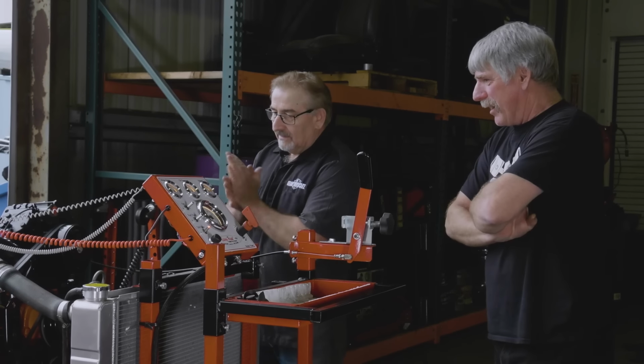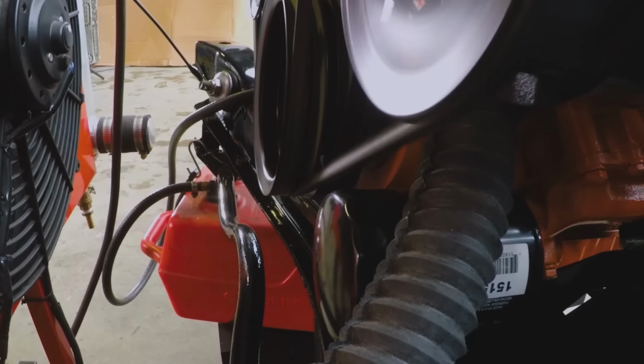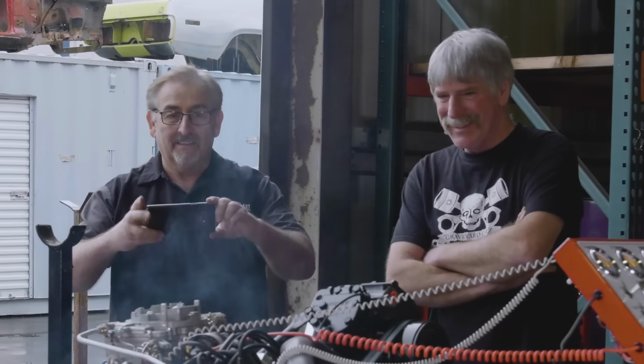No more does an engine go in a car that hasn't been ran on the engine run stand. So this little engine had to be ran on the engine run stand before we could install it in the car. That sounds good. Yeah, it does.